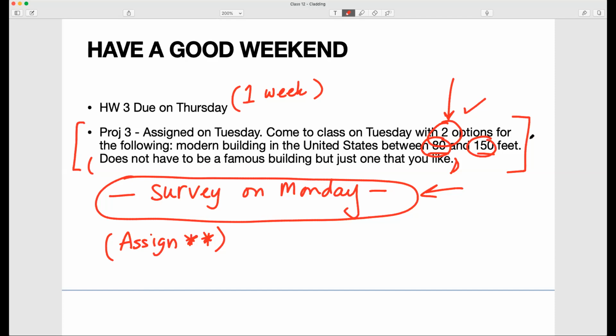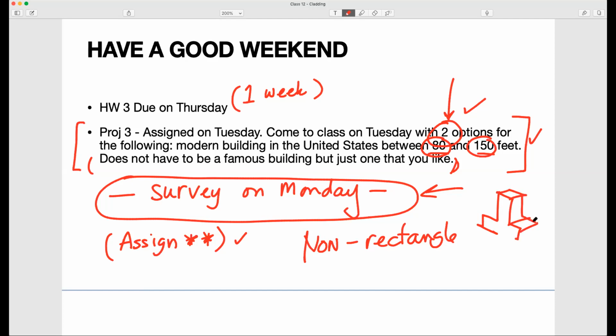And I do realize you might say, well, if I knew exactly what you're going to ask me to do with that building, that would affect how much I like it or not. So I'm aware of that. But what I think we're going to end up with is a building that's a non-rectangle, so sort of a real life building. So perhaps something that has change in height to it. So you're dealing with a building like that.